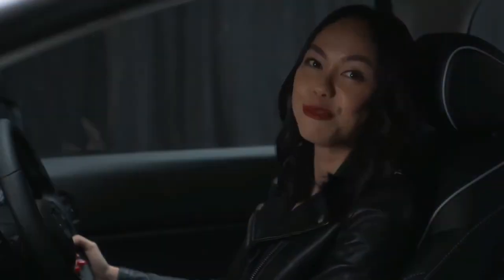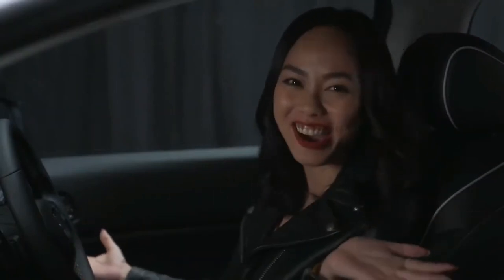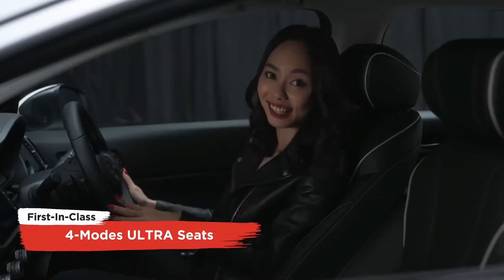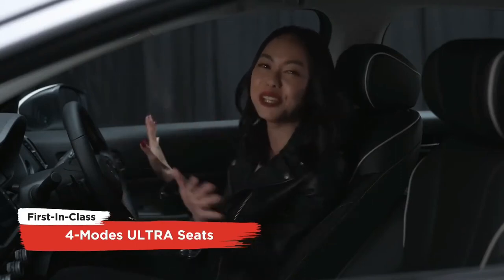Now is something I'm really excited about. I'm big on space and I'm always on a mission to fit all my things into my car. The Ultra Seat. That's right, it's first in its class. The Ultra Seat feature allows you to customize your seats to maximize your space however you want it.